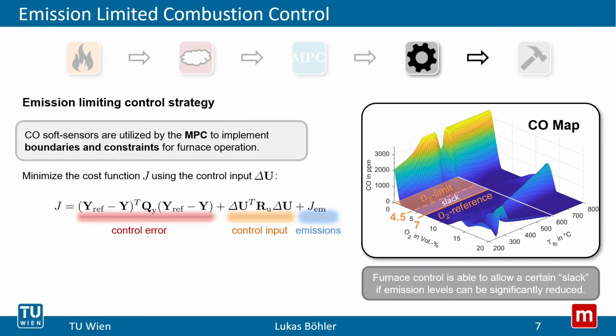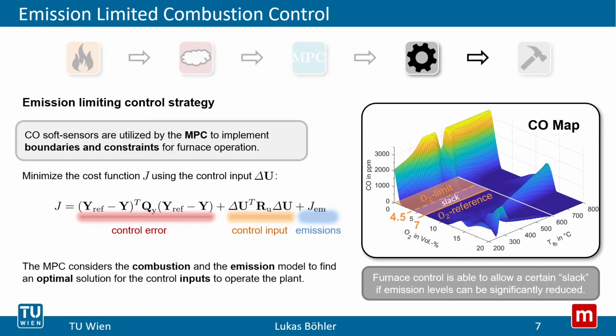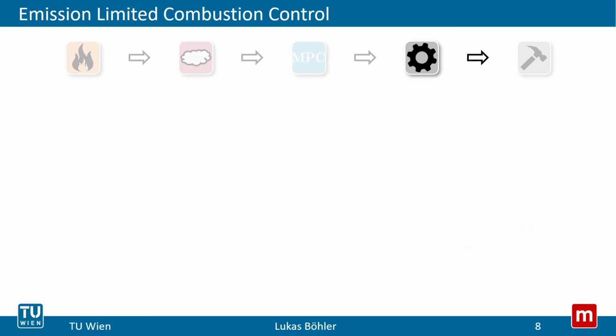As for the NOx, the nitrogen oxide emissions, for example, simple output constraints for the maximal combustion temperature have proven to be sufficient to limit the emissions. The MPC therefore considers the combustion and the emission model to find an optimal solution for the control inputs to operate the plant.